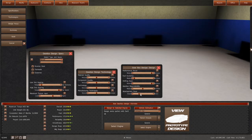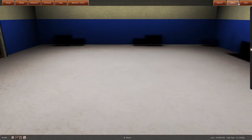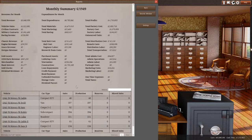So we're doing it in 16 months. There we go. Lovely. That's going to cost us about £1 million. That's how it goes. Oh, well. So we're going to choose the Swift. We're going to call it the Swift V8. So we know it's all one set. So there we go, and that's pretty much done. So we've spent a bit of money there. Fingers crossed it doesn't work out too bad.